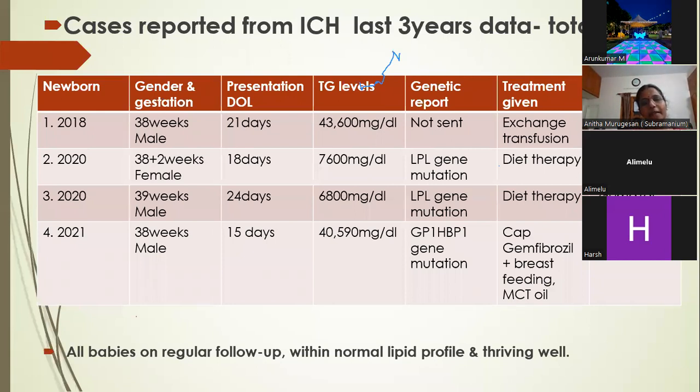I had seen one case long back, and the baby also had hyponatremia, which I think could be a false result as well. But the baby had cholecystitis as well. So this baby had lipemic plasma, and again it was very difficult to manage. Then there was another case with lipodystrophy. So these were the 2 cases I had seen with lipemic plasma. But in a neonate, I think we haven't seen, and luckily, touch wood, till now we didn't find any difficult cases. So thank you, Dr. Anitha.